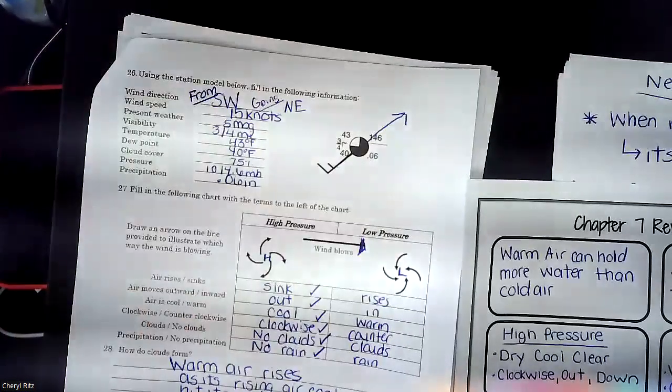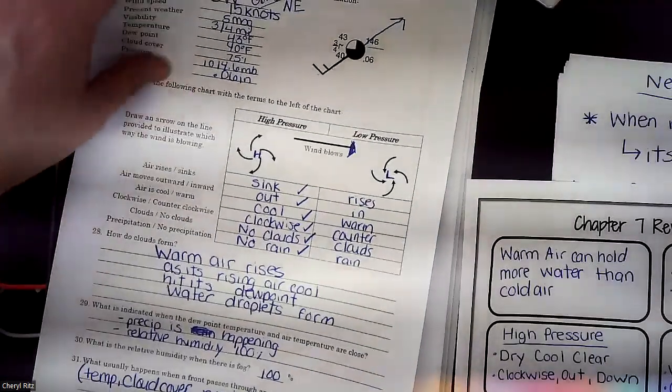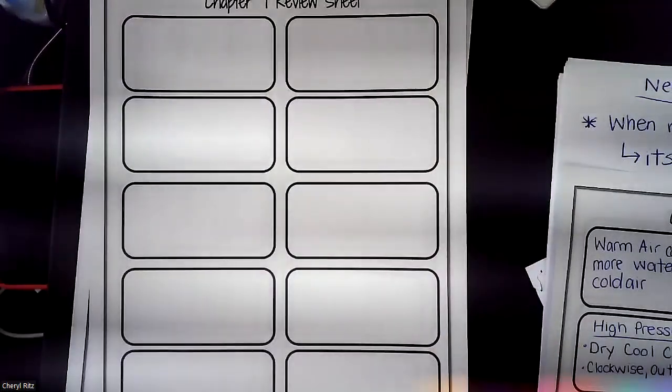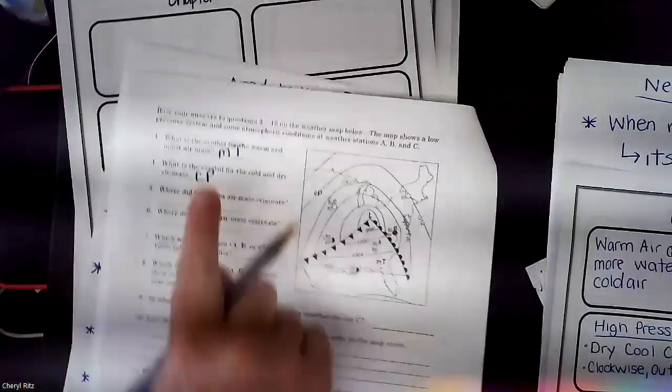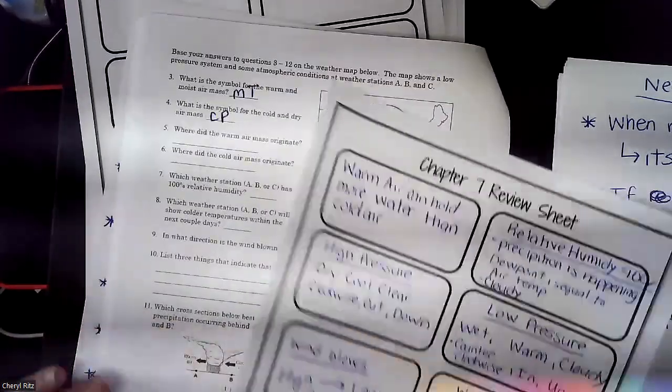Well, you were already supposed to have this filled out. I love writing. Hey, Sarah, stop grabbing those things. All right, that's that part. It looks like we only did 2 of these. Ooh, I see review sheet material. I do.